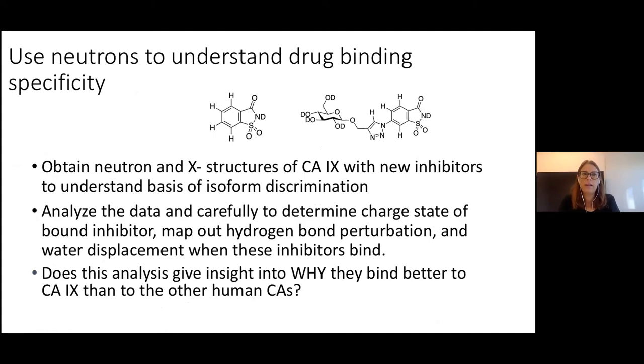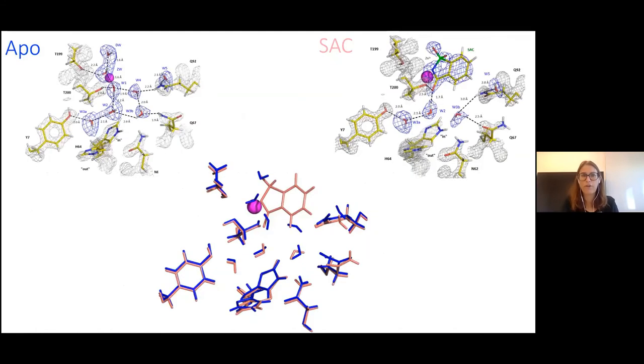And we collected a number of neutron data sets of the enzyme with nothing bound, of the enzyme with only saccharin, and the enzyme with only this SGC compound. And then we very carefully and specifically compared the different structures to try and understand why one binds better than the other and why CA9 is better inhibited by these, but not at all CA2. So there's a lot of technical crystallography results here, and they're really not important for you to understand.